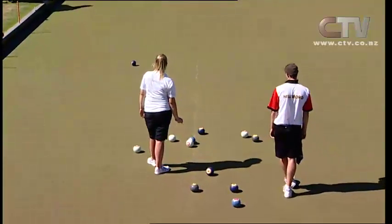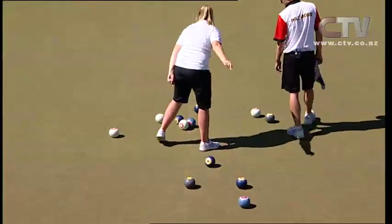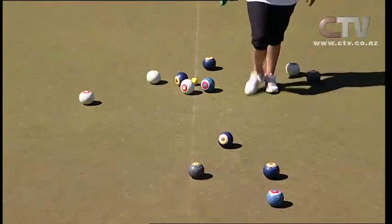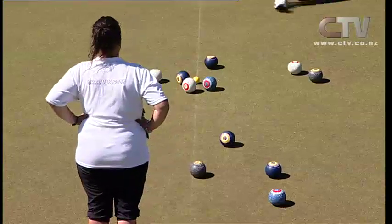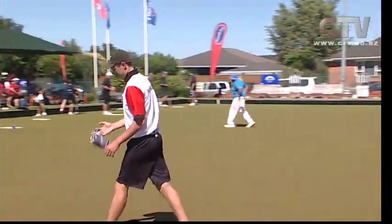So they bowl four bowls each, but it's just broken up into two and two. Well played here, buddy. Good bowl here. This might do some damage. It's going to do some damage, all right, and it may have given them a shot, I think. Excellent bowl there from Angela Boyd. Just the right time to do that. Andrew Kelly now with a little bit of work ahead of him here.